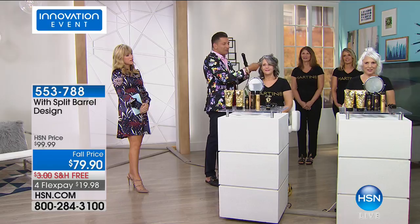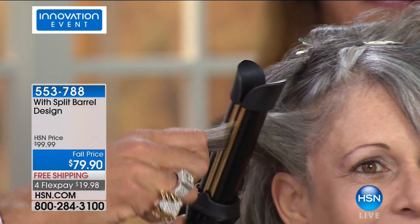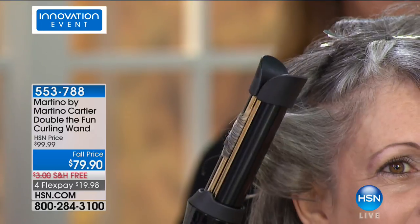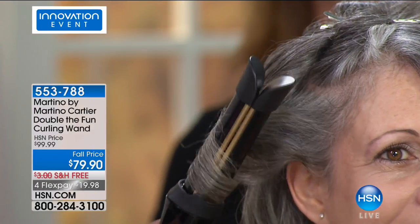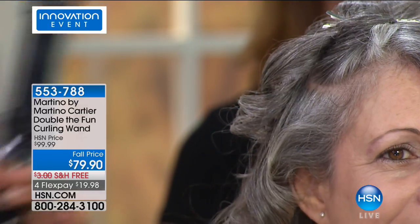So watch how easy it is to curl your hair. You don't need to read the directions when you get it home. You just need to follow this. It's very simple. Take your section of hair, push the duckbill through the section, it automatically takes it, and then just turn it. The hair automatically goes through. When the hair comes out, it's done, and she has a perfect curl.